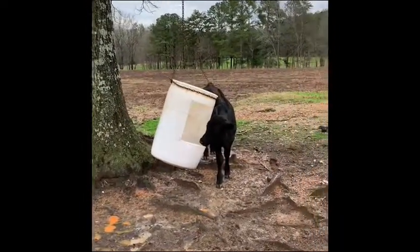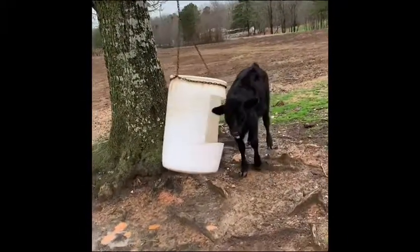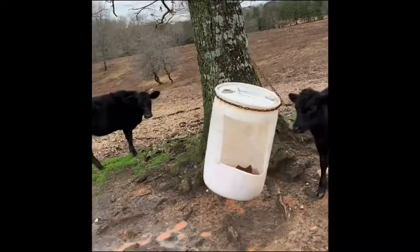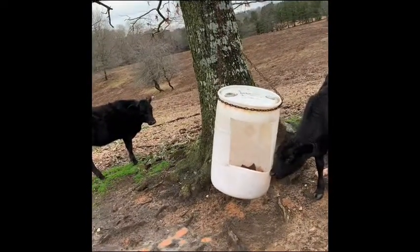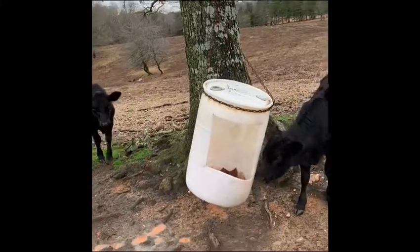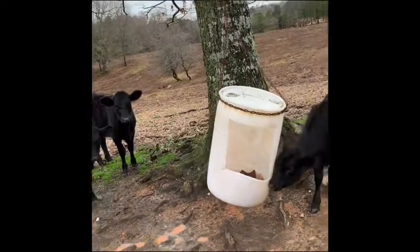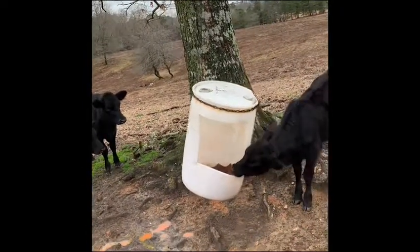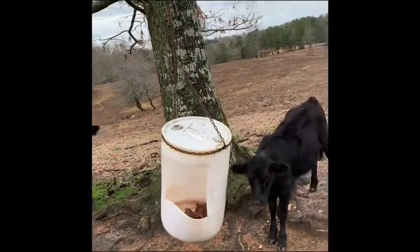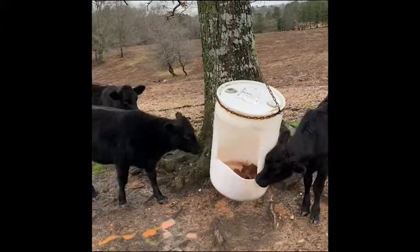But two, if any of you have a pasture like this and you have trees, these old 55-gallon drums, you cut a hole out, put a chain on it and get it angled, and the calves and cows can eat salt out of it, no problem, like this one's fixing to do. See, watch her. She's trying. She just keeps turning them. Get you some salt, babies.